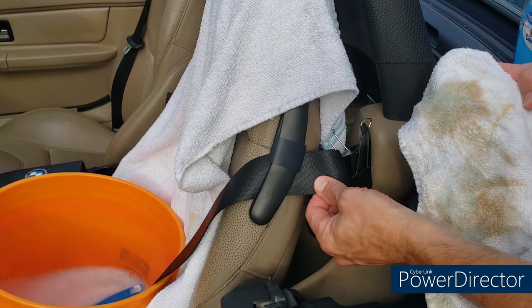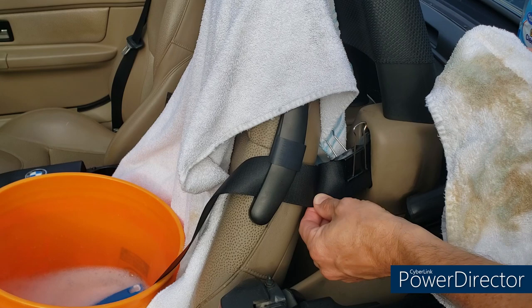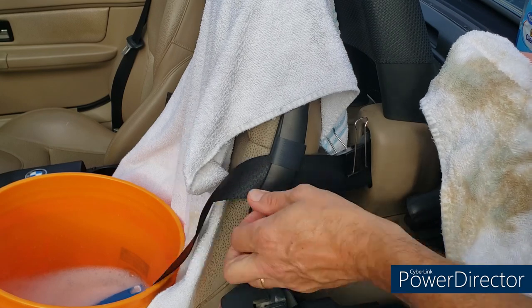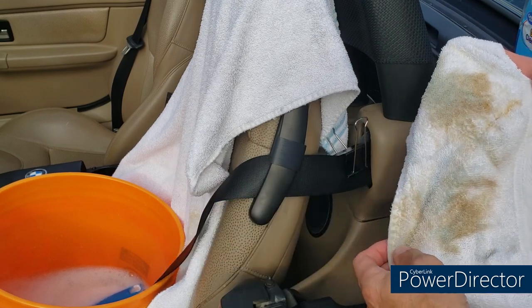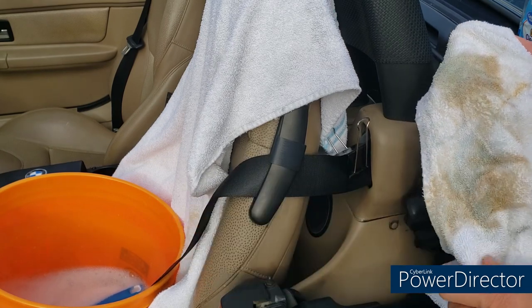So the glass cleaner seemed to do the trick. Didn't seem to take any of the color out of the seatbelt. Doesn't feel like it's damaged it. And it certainly got those rust stains out of it, as you can see. Seems a little bit softer, so we'll let that dry.